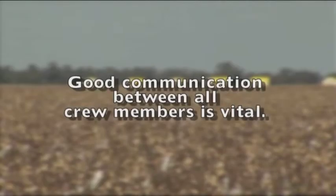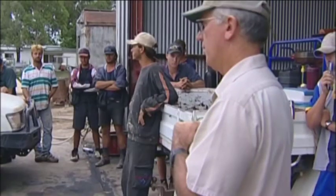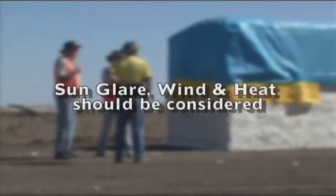Good communication between all crew members is vital. The owner, contractor or crew boss will constantly monitor the progress of the harvest operation. Regular progress meetings will allow employers and employees to plan the day's work. Changes in field and weather conditions can be discussed and work plans modified. For example, sun glare, wind and heat should be considered.